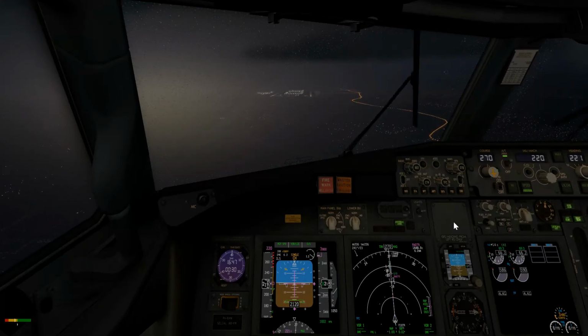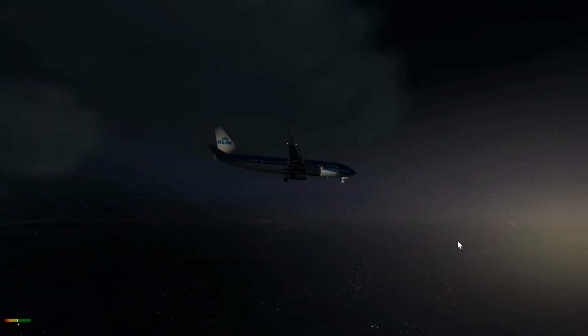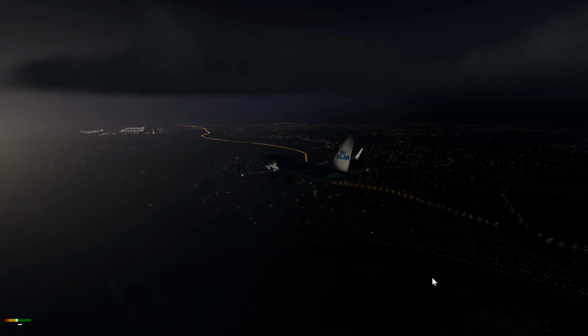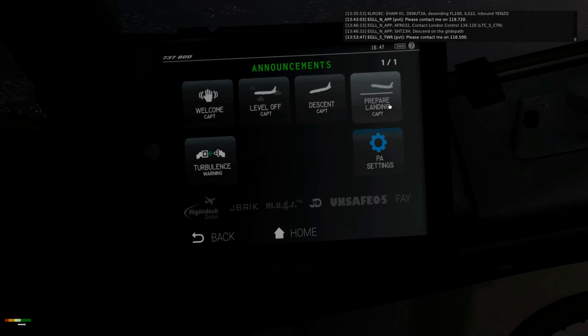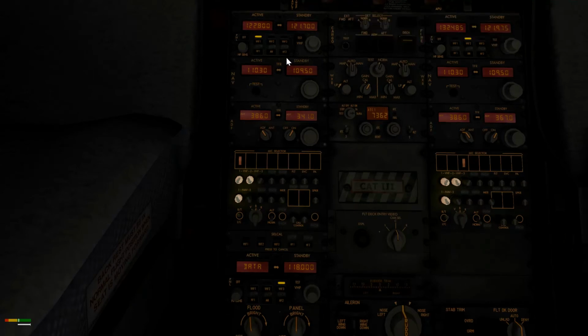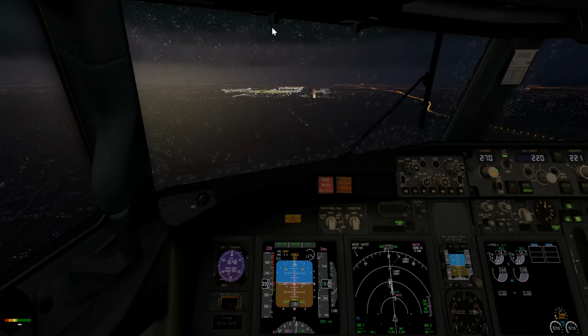So I now have my landing gear down, I have my flaps 15. And we are approaching 27 right. Looks good. Tell my passengers we're ready for landing, and I've now got tower. Dearie me. Tower 118.5. Bit late. Heathrow Tower, KLM 447 with you, 6 miles final, established ILS.